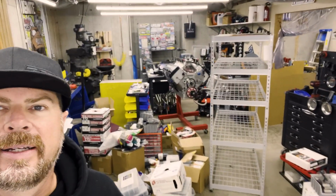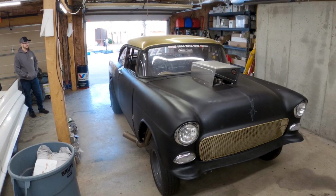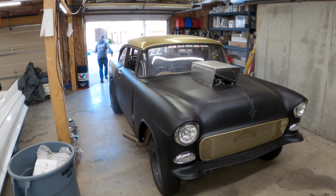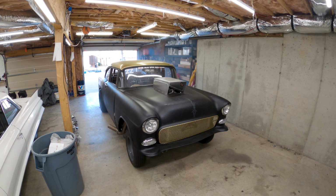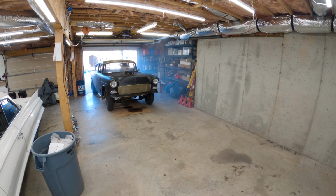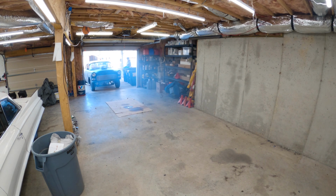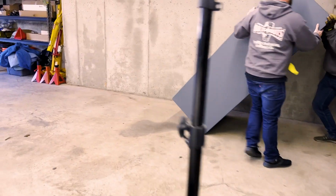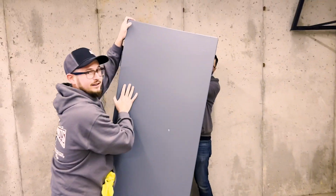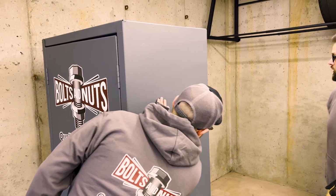Accumulation of stuff. Look at that. All that stuff back there just came from the right side of the shop. This thing's heavy, man. Each of these shelves hold 1,000 pounds. Really? Yeah. It looks like a safe.